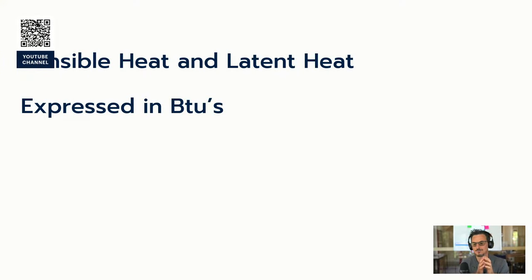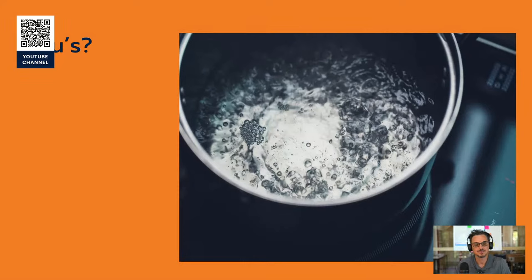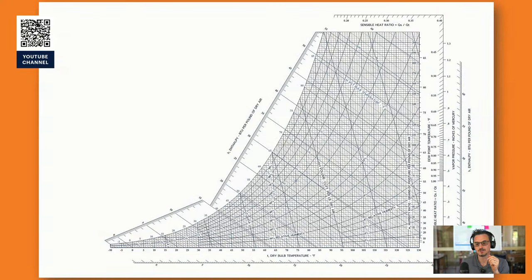Okay, so we're almost done with the SHR portion. Sensible and latent heat is expressed in BTUs. BTU is short for British thermal unit, and it's the amount of heat needed to raise 1 pound of water 1 degree Fahrenheit. So that is where a BTU comes from. It's a unit of energy.